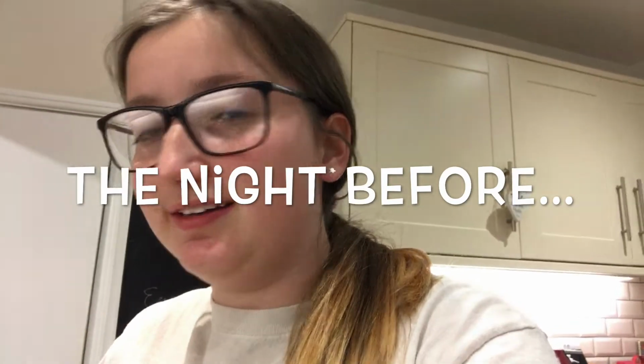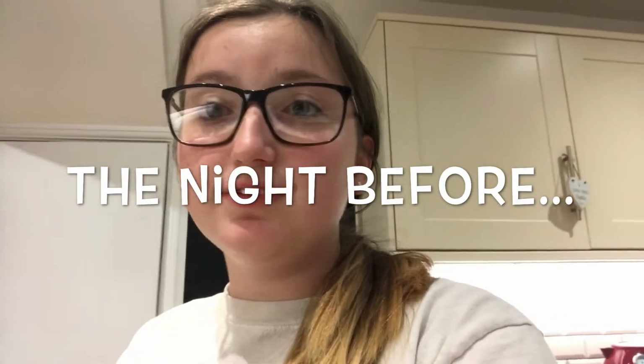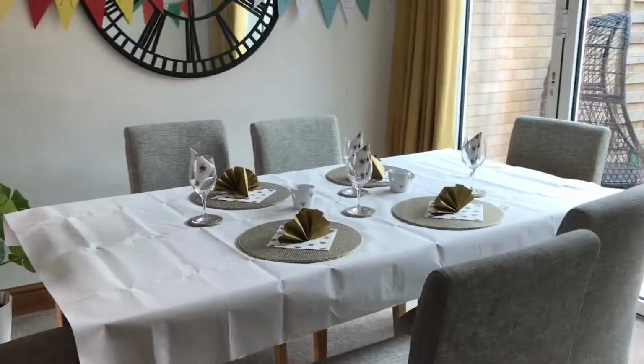Making my dessert so that I don't have as much to do tomorrow. So it's 20 past 11 and my dessert is currently in the oven. So I'm just gonna wait for it to cool a bit and put it in the fridge. 10 to 2 on my day. How nerve-wracking is that?